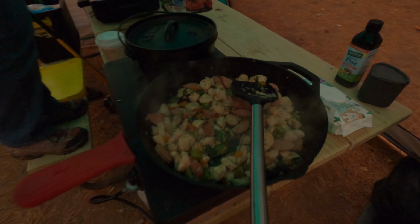I gotta chop some more wood and pour a drink and get a hoodie on. It's cold. One more flight around the campground, and now it's time to check in on the dinner. Well, there's no light in here. Ooh, it sure does smell good.